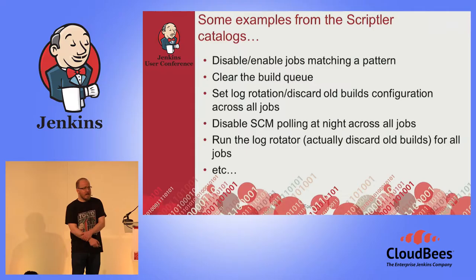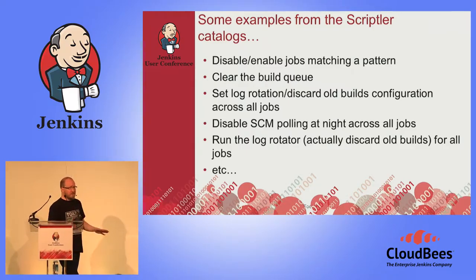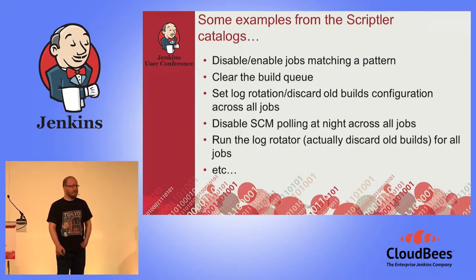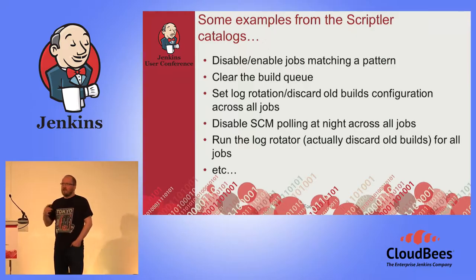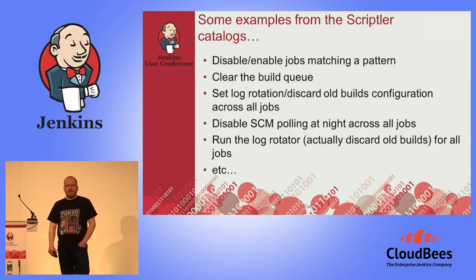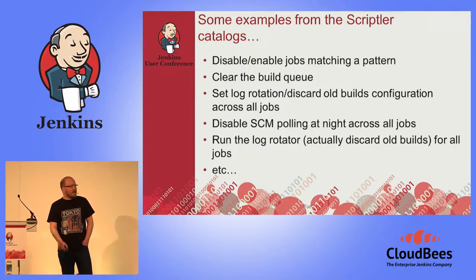Some of the examples that I've used from the Scriptler catalogs, these are publicly available scripts that you can get through the Scriptler plugin. Disable and enable jobs matching a pattern so that when a release is done, I just disable all of the jobs for that release so they don't randomly start building again. You can clear the build queue when something goes insane and spawns 150 builds that are all waiting and you don't want to have to click through each of them by hand.